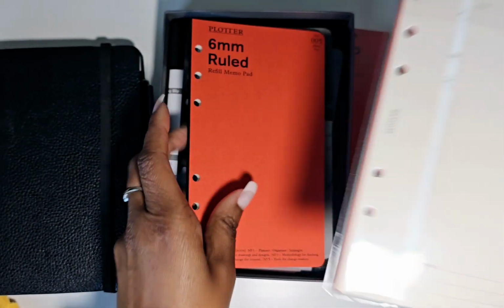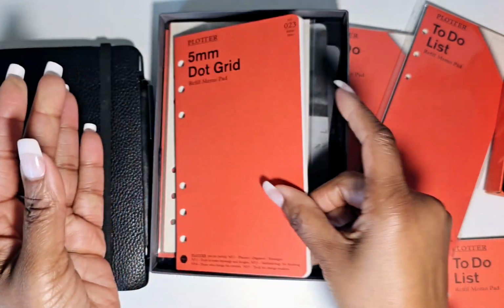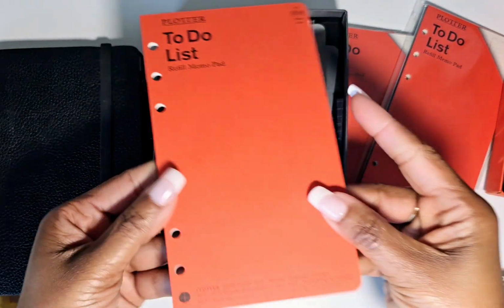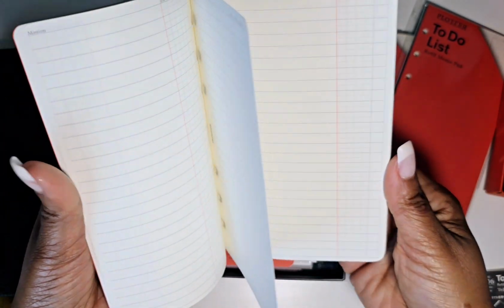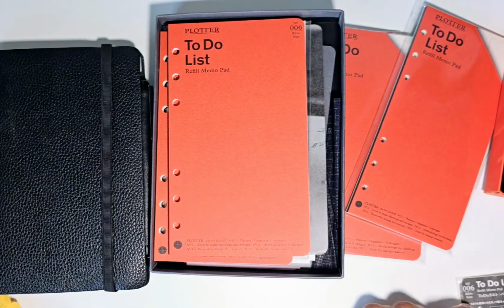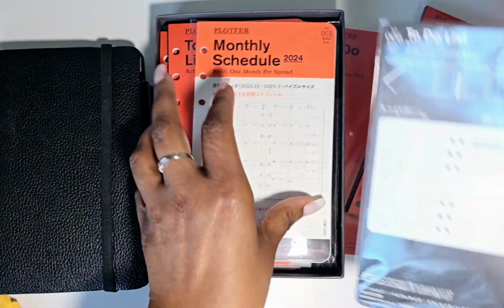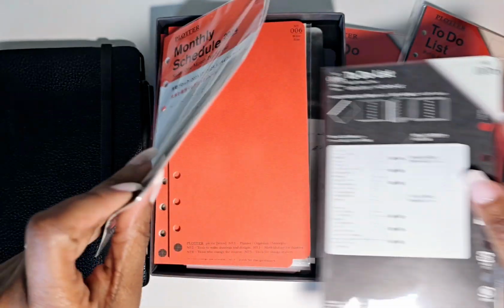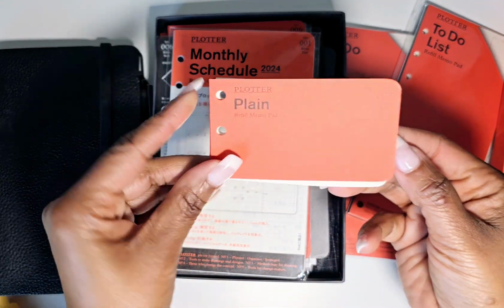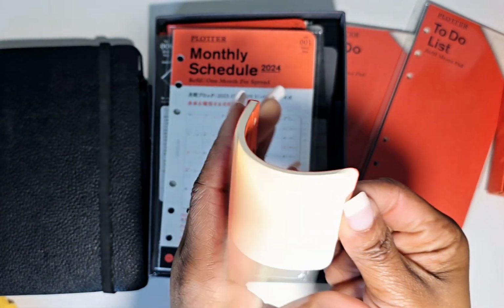Okay. So these are the stuff I already had, right? I have the dot grid here, number 023. The to-dos, which is my favorite. And I always just buy more of these. I love these. Okay. And this is going to be your 006. And then here's the packaging for the monthly. This is the packaging for the 006 to do. And here are those refill memo pad. This is just plain and it says card size.